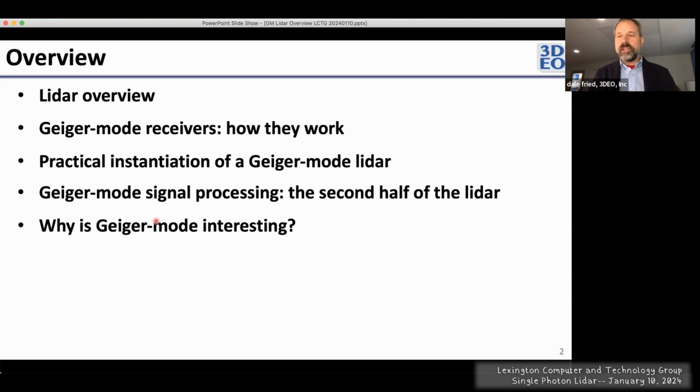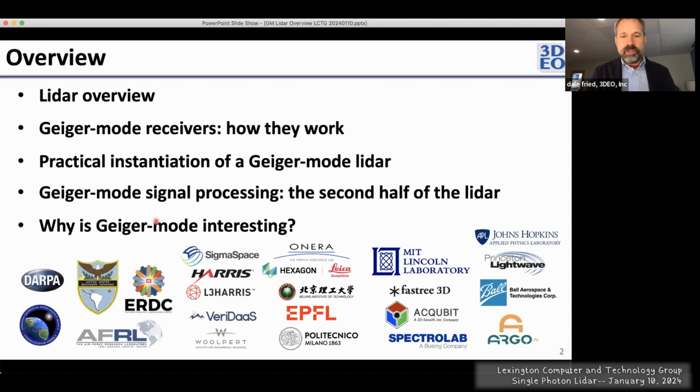Why is this kind of LiDAR particularly interesting? My hope is that everyone will find something interesting to take away, whether you've never heard of LiDAR ever before, or you've done a lot of work in the field. So there will be some things about optics and computing and aircraft and mapping and all that sort of thing.